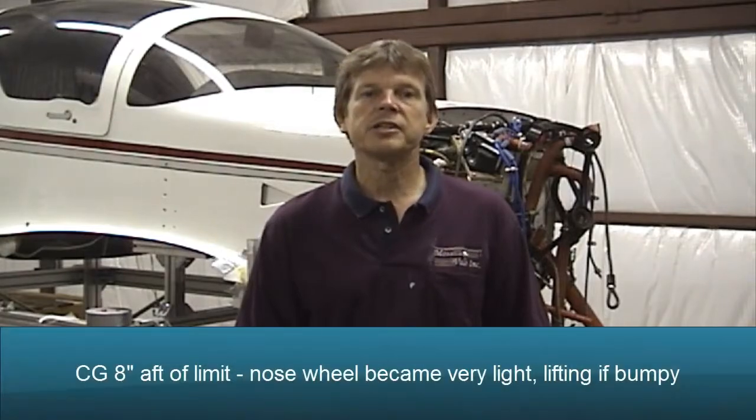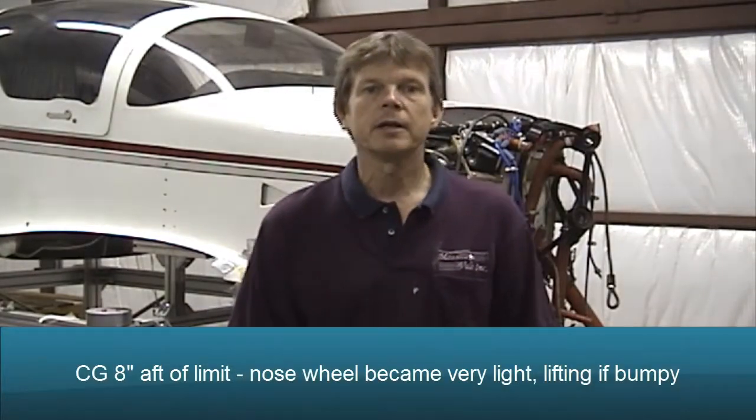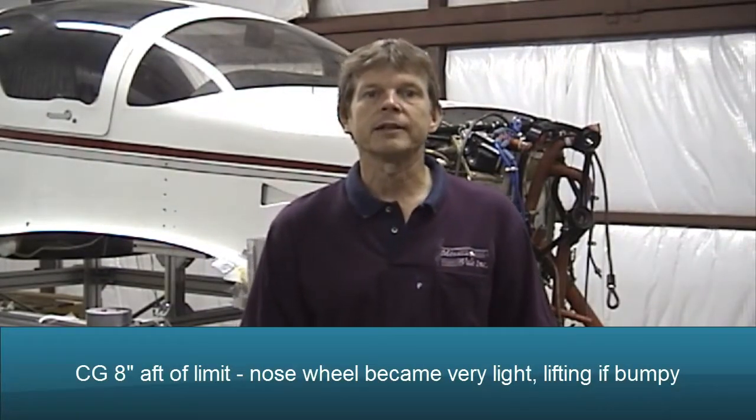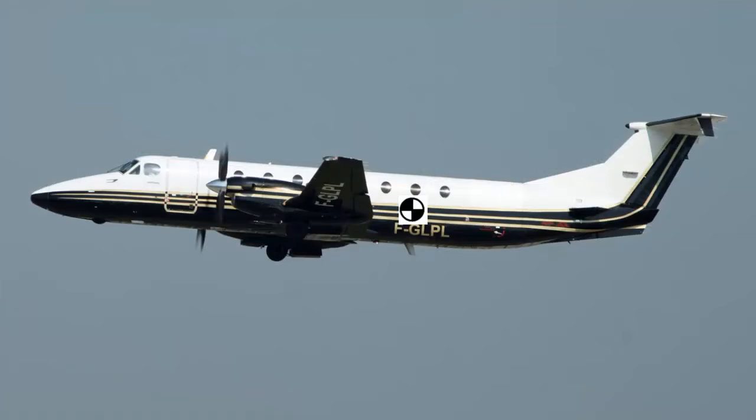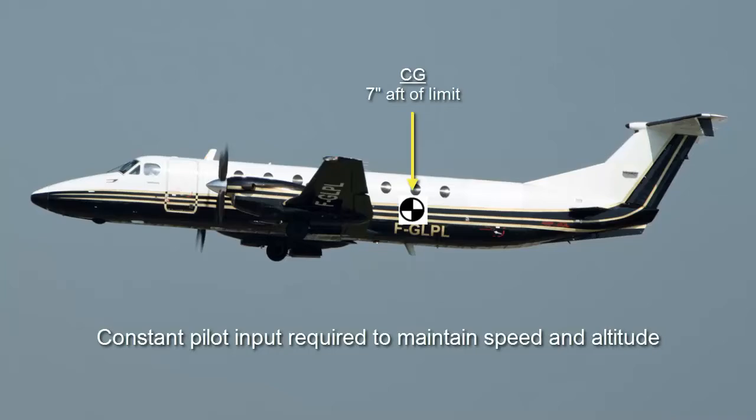After the flight test, the Beech Aircraft Corporation pilot who flew the test airplane stated that at CG 8 inches aft of limit, the nose wheel became very light and lifted off the ground if a bump was encountered. But the airplane was controllable during taxi. However, in cruise condition, with a CG of 7 inches aft of the limit, constant pilot input was required to maintain speed and altitude.